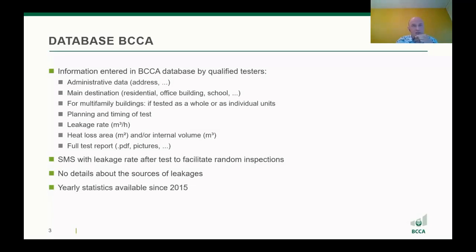So we do not have any details about that. And we have statistics available since 2015, although 2015 might be a little bit less reliable because of the learning curve we had in that year. And you need to know that we are having between 3,000 and 7,000 measurements registered each year in our database.